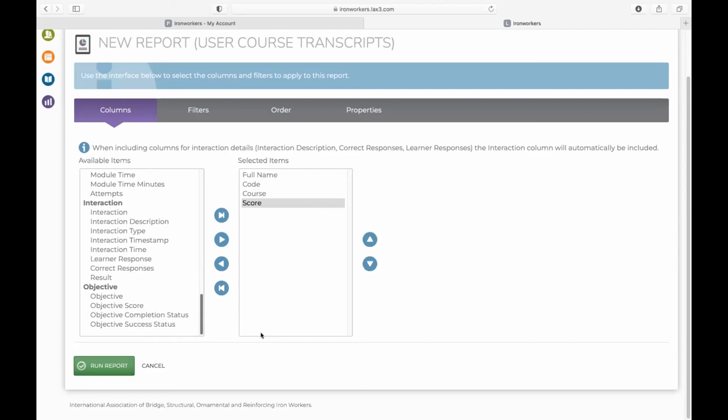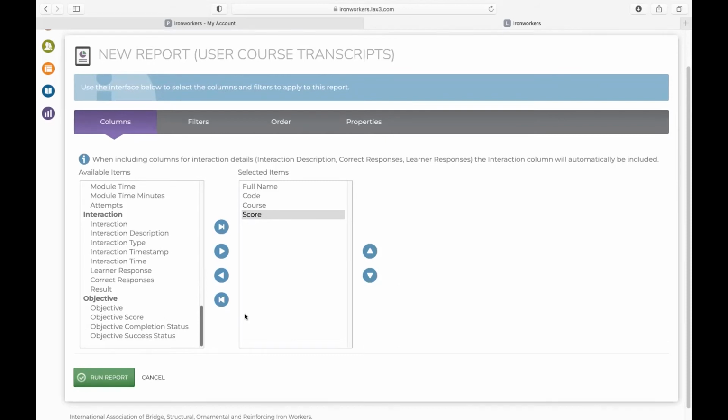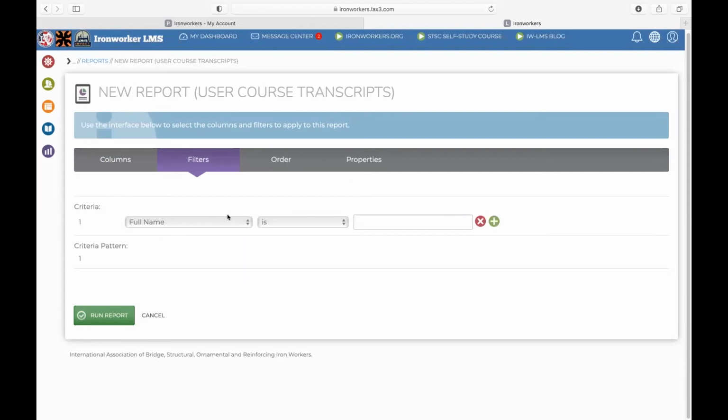Are there any questions with any of that? And then the filters are now in a different tab. So Joe, why don't you show us the filters? After we figure out what we want on top of our columns, then filters is in a different tab. And it's in a drop down. So the full name is not, contains.